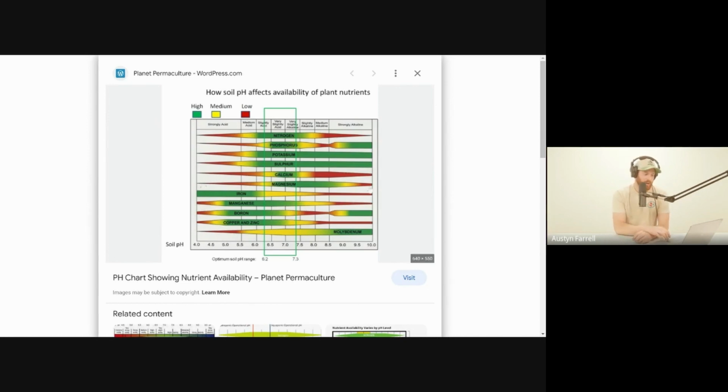Basically, at specific pHs, the plant has better or worse solubility to macro and micronutrients. So up here in the top of this chart, we're seeing nitrogen, phosphorus, and potassium, and then getting into some of the micro, sulfur, calcium, magnesium, etc. And as you can see, some of these nutrients are much more available to the plant in low pHs, and then some of them are more available in high pHs.